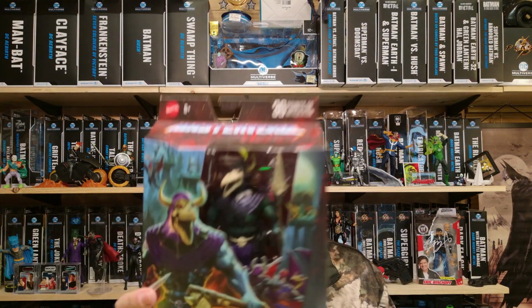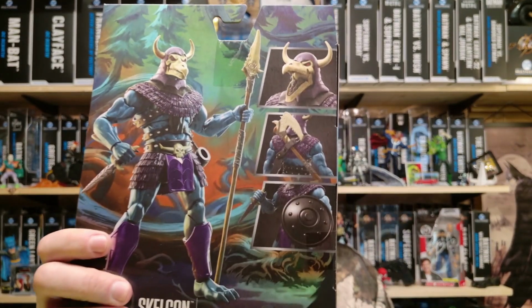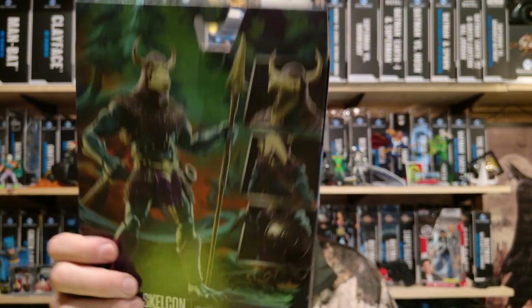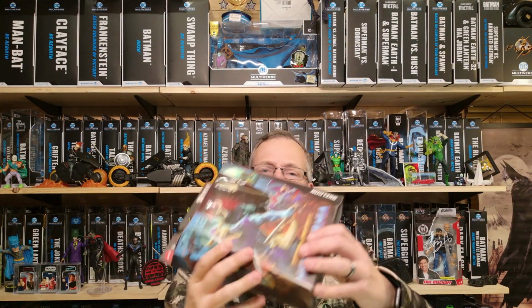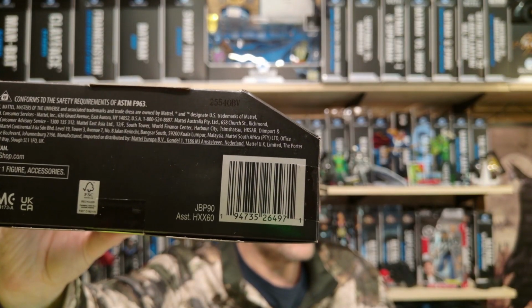This looks awesome. You can see there again what the figure looks like. And then on the back, you can see a picture of the accessories he comes with: the axe, the staff. He's got his dagger and shield. So good amount of accessories with this thing. I don't know if this is going to be showing up in store, but just in case you need it, there is a barcode if you need that to try to scan it at Target, Walmart, or wherever. But I'm going to open this thing up. I'm going to put it probably with Skeletor with the Havoc throne that I've got sitting over there. So glad to get that for the Masterverse collection.